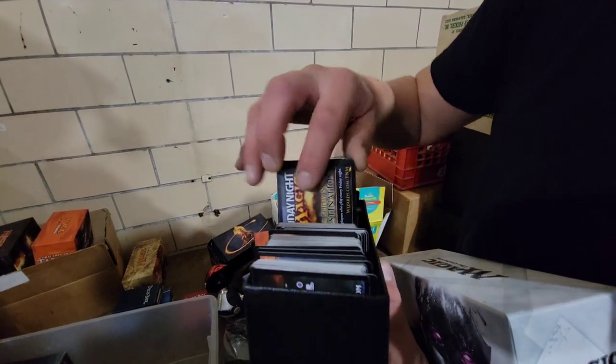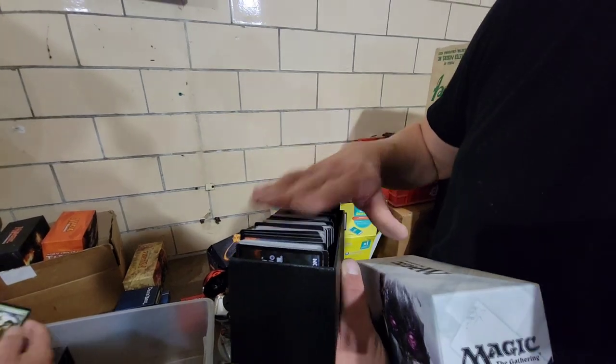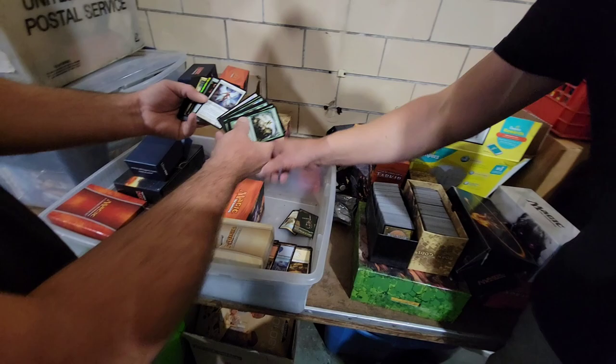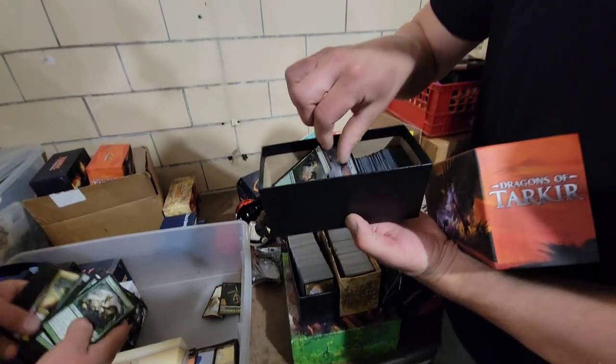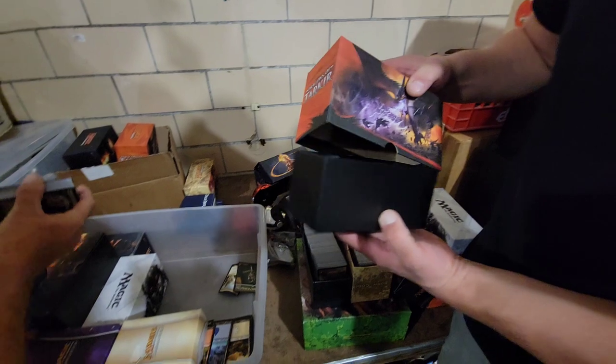Magic and whatever these are. Those are Magic. Those are more like promotional cards, it looks like. So they're probably freebies, just stuck in there. And this box just keeps going and going. Wow. Right there, another sealed pack. Looks like it might be some lands.